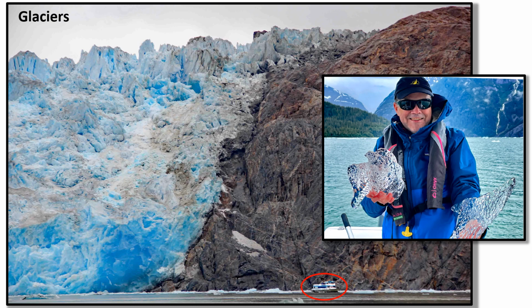Our video on this topic will cover the 3 areas that we've gone to see tidewater glaciers: LeConte Bay, which is near Petersburg, Tracy Arm, which is near Juneau, and Glacier Bay.